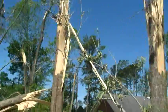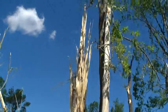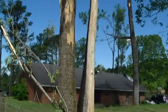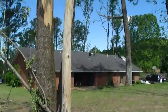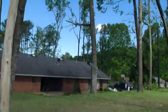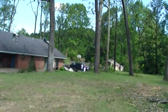Just the destruction of this storm. Snapped them like toothpicks. I don't know how the house survived without any more damage than it did. This house just had shingles blown off. Surprisingly, one of the lucky ones.